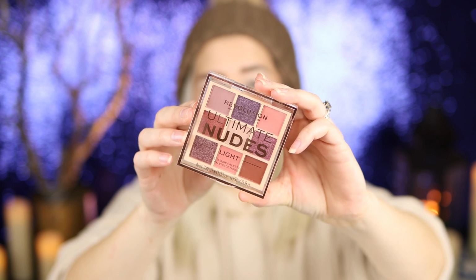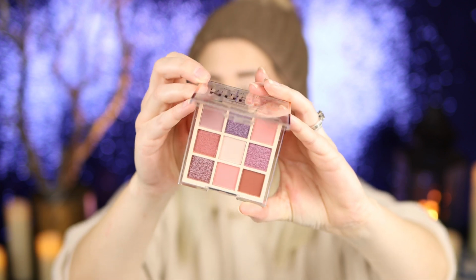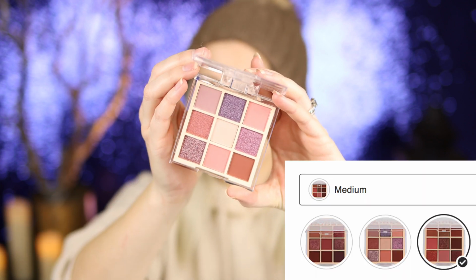Cool, cool. Okay, let me put some eye primer on and let's use this new eyeshadow palette. So this Makeup Revolution Ultimate Nude eyeshadow palette comes in 3 different tones, just like the eyeshadow palette that I think it's duping, which is the Huda Nude Obsessions eye palettes that come in 3 different tones as well. I did pick up the light tone just because that color story was just screaming to me this time around, and we'll see how this goes. It looks so, I mean, come on.